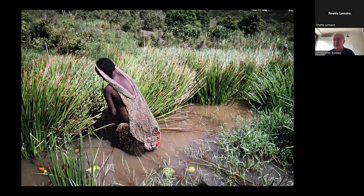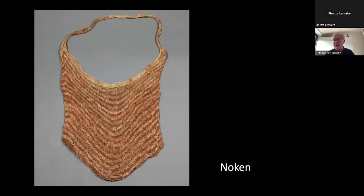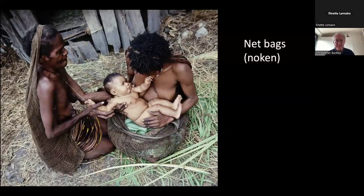And they would work in the fields and bring back produce, carry a child around in one of the bags and sweet potatoes and agricultural produce in another. And many of them are decorated to a much higher standard than the practical use of the bag would require. So this one was used by Dani people, but it was actually obtained by trade with the Yali, and it's decorated partly with stripes of ochre. These are a couple of Dani women loading a baby into one of these bags.